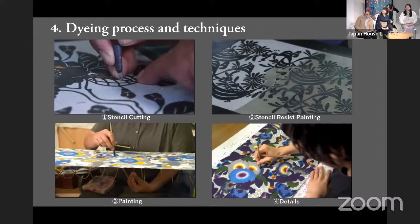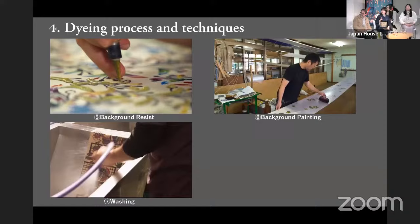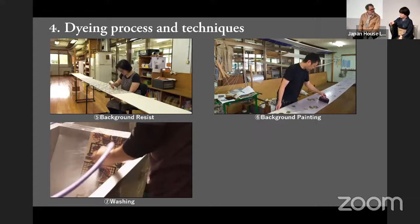Next. The next process is coloring the background, but we can't just move on to color what is left, because it would make the colors we have already applied more muted. So there needs to be a process of adding another layer of glue or paste on top.